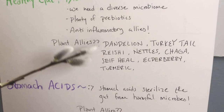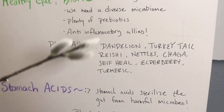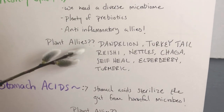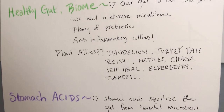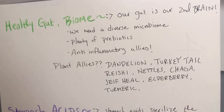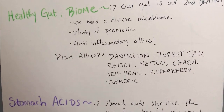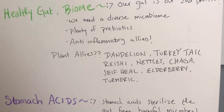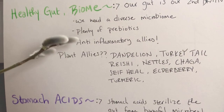And what that inulin does is it goes into our gut, and the good bacteria in our gut eat the inulin. In fact, they feast on the inulin. They love the inulin. So when they eat and reproduce and thrive and are healthy, we thrive and are healthy. So we want that inulin. Dandy and turkey tail provide that.